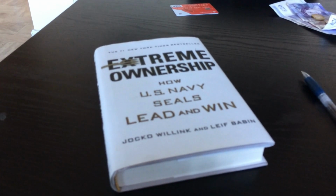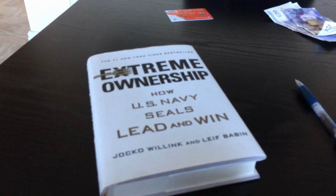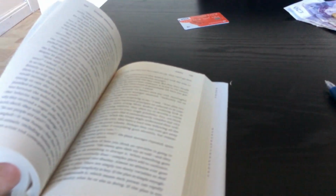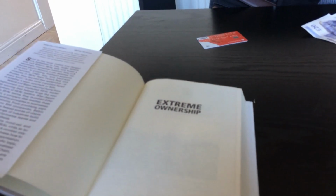Another way we can use the phrasal verb to flick through is to flick through a book or a magazine. So if I'm flicking through the book, I'm flicking through the pages and having a look at what's inside the book. So this is to flick through a book or a magazine.